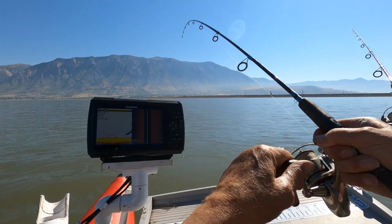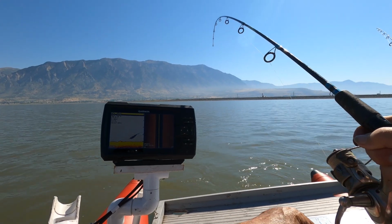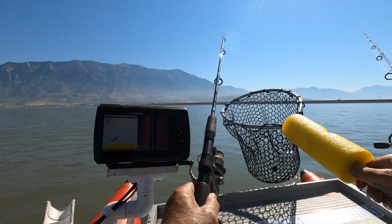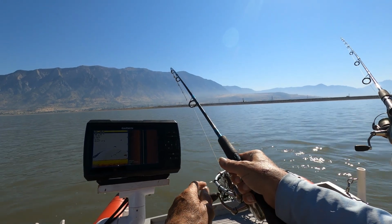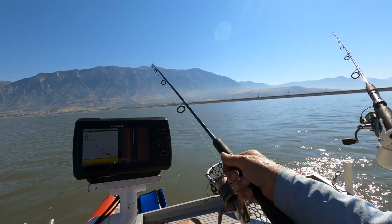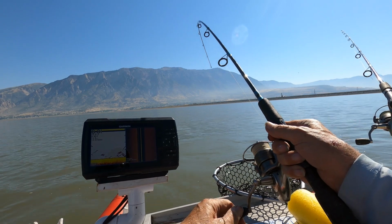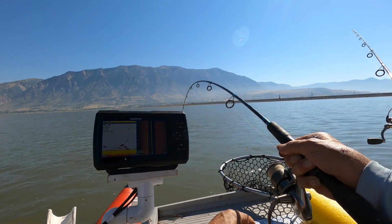Well, it's 10:46. I said I'd give myself till 10:45, and then I'd start trolling on the way back in. And right at 10:45, this Mr. Catfish climbed on, which is kind of accommodating. This, by my count, is around 15 or 16 for the day, which is not a bad day for an NBC day on nothing but catfish. And he feels like he's got a little bit of size to him. Whoa. Yeah, they sure do fight good in this warm water.